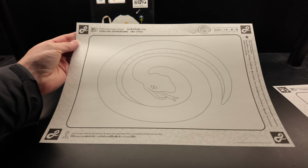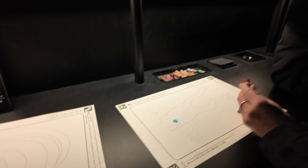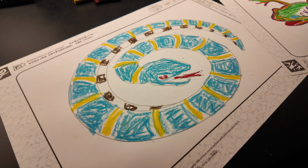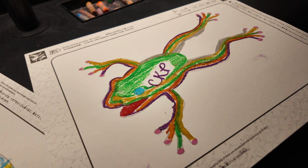So it looks like we get to color these. Then you'll know which one is yours. And then we get to release it into the room. I know. And there it is. Our two animals all colored up. Now we'll go release them into the room.